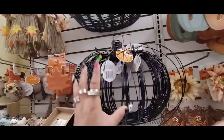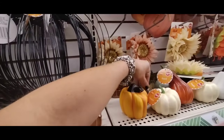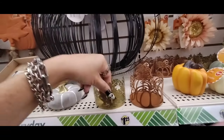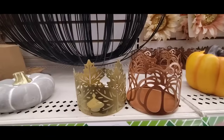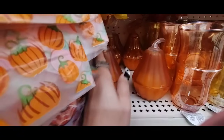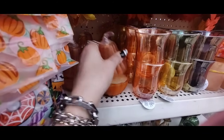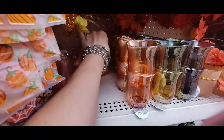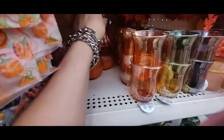They also, of course, have the wreath form for the pumpkin. And then look at, they have more of the candle holders. They have it in the matte copper, and then they also have it in the matte gold. So those are nice as well. And they also have these gourd orange candles, which are really nice. They have it in the frosted, and they also have it like in the regular glass as well. You can see right there.